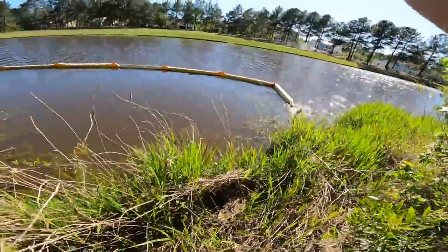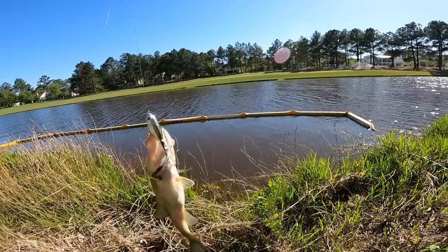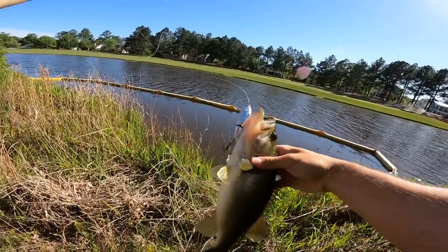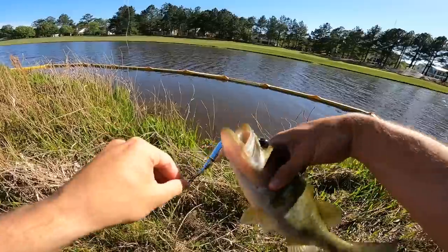That is a very... Oh, he came off. Yes. Let's go, guys. Buddy, I really wanted to catch you. I'm so glad that you came back to eat this patroller.